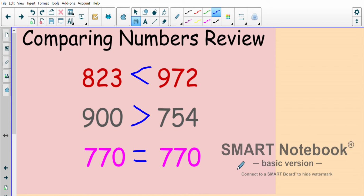So here's another way we can practice. I'd like you underneath those numbers to write down the number 823. And then I want you to come up with a number that is greater than 823. There's so many numbers that are greater than 823. You have lots of choices. There's so many correct answers to that question. Did you do it? Fantastic.